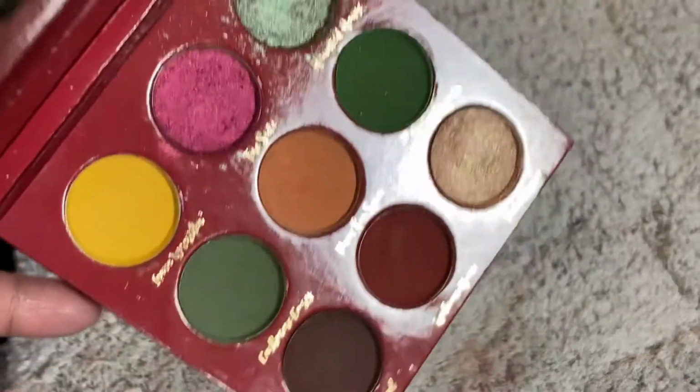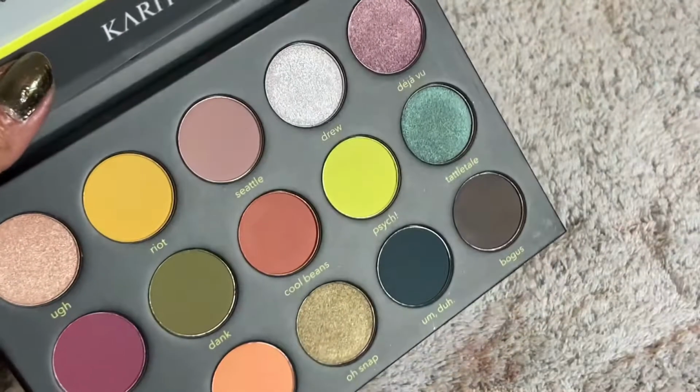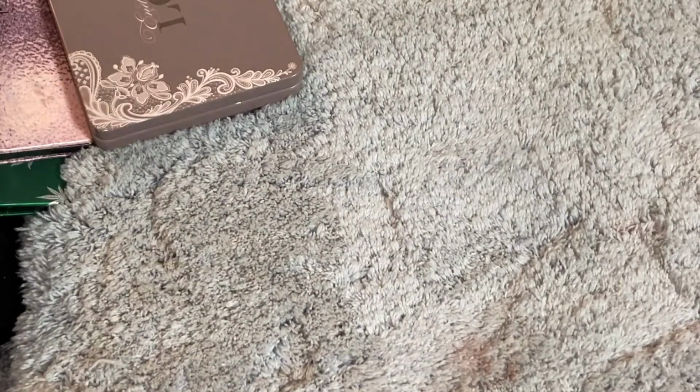Guys, this is one of my favorite palettes. Oh my god, this is remarkable. I remember the couple of weeks I used it, I put it into the next rotation as well because I loved it so much. This is the Come As You Are palette from Carity. This is definitely me reliving my teenage years. Just really beautiful. If you don't know what Come As You Are means, you need to do some Googling.